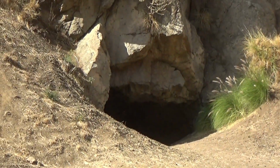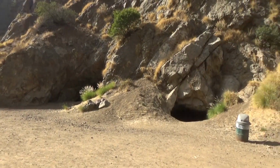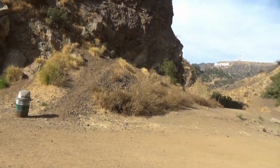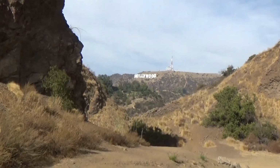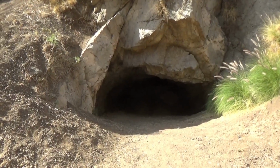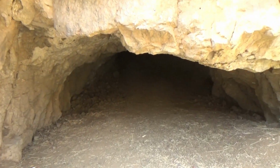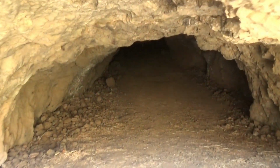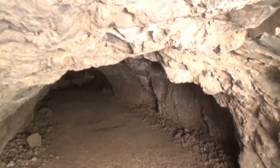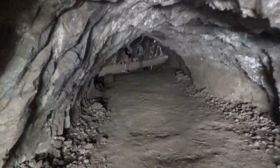So now I'm going to go back in the cave into that second entrance there. And by the way, from here you have a really good wide view of the Hollywood sign. And I'm going to have to duck my head to get into here. Yeah, it is not tall at all until you get to about right here.